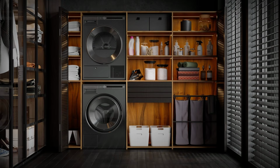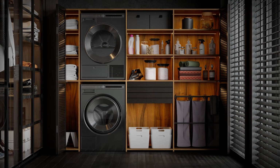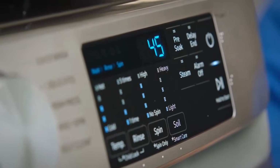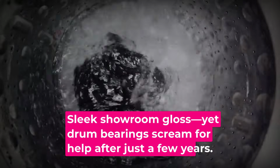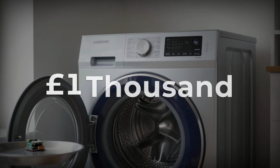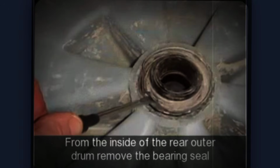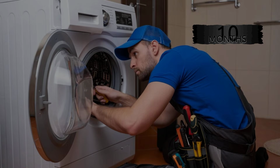Samsung's machines look remarkable in the showroom: brushed silver drums, LED displays, app connectivity, features that sound like solutions to problems you do not actually have. What the marketing does not mention is the drum bearing failure pattern, documented extensively across UK and European owner forums. Samsung's bespoke AI washing machine, retailing at close to £1,000 in the UK, has documented bearing seal failures reported within 10 months of purchase. Normal use.